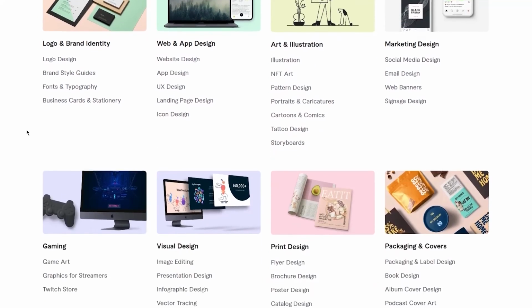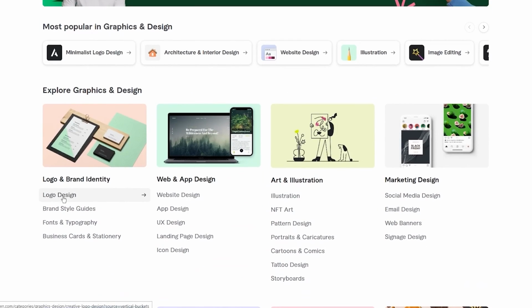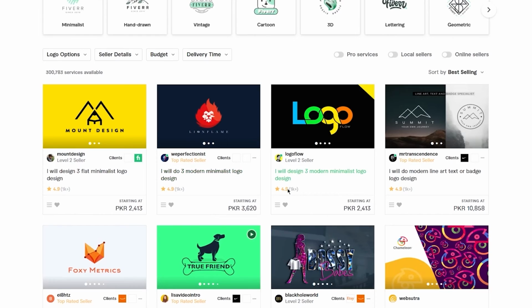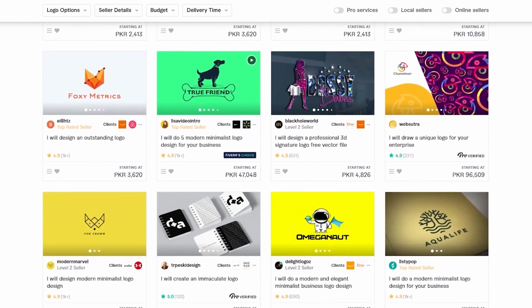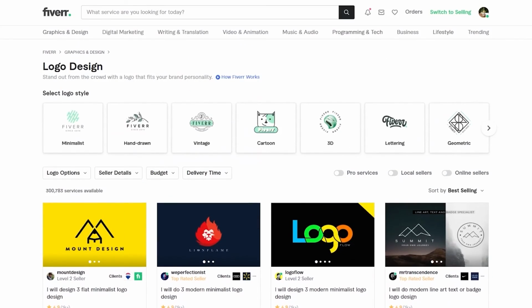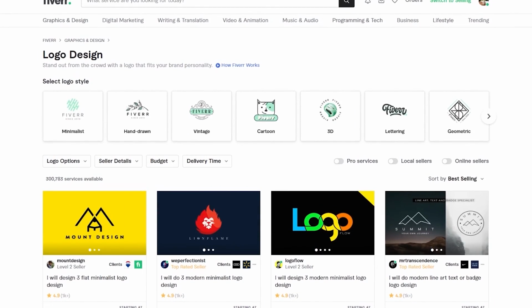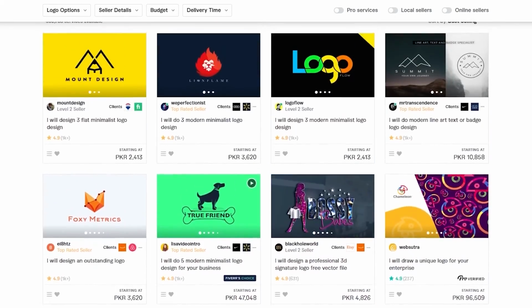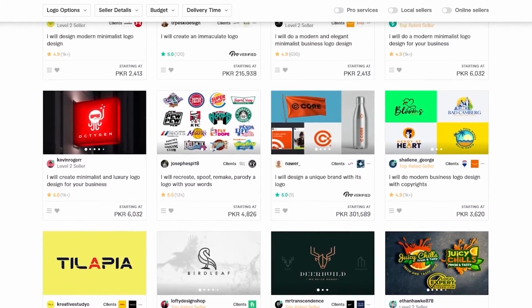Then obviously, this goes without saying, work for a 5-star rating. Like if I were to go in logo design, look at this. Most of these users almost have a 5-star rating. So work for a 5-star rating. Feedback and reviews are vital to maintaining an excellent reputation within the Fiverr community. Not only will a high rating make you more appealing to buyers, but it will also increase your visibility in the search engine. And obviously then level up as a seller, because that's the main thing.